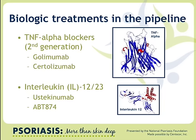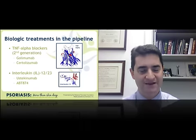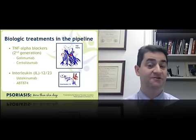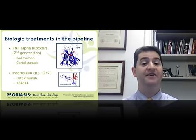Some of the more promising drugs in the pipeline are new TNF-alpha blockers. Just to be clear, we already have 3 TNF-alpha blockers that are approved for psoriasis and psoriatic arthritis. They are etanercept, which is Enbrel, adalimumab, which is Humira, and infliximab, which is Remicade. There are 2 new ones, or I should say newer ones, in the pipeline, one called golimumab and another called certolizumab. Whether these 2 drugs will ever be psoriasis drugs and not just psoriatic arthritis drugs is left to be determined.